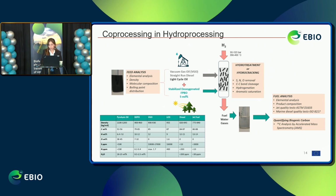And also in co-processing, it is something that we need to track in the product, which is where this biogenic carbon goes. These studies are still running in Turkey at our pilot system. And at the end of these studies, we will also conduct a carbon-14 radioactive carbon analysis for the detection of this biogenic carbon.